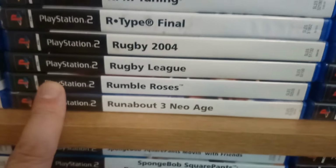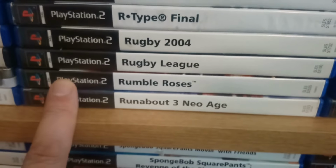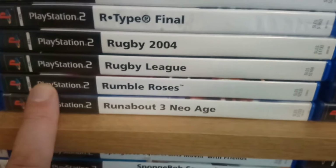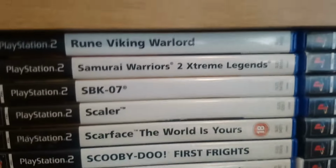Rumble Roses, which is a Japanese-based wrestling game. And regardless of what people said about it, saying it's not very good at all, I still went and bought it. Carl Boots on the first time I saw it, and yeah, it's not very good at all.